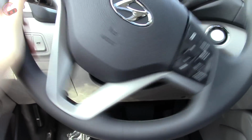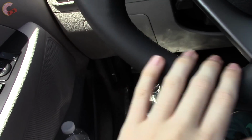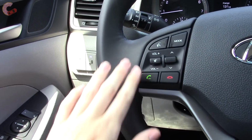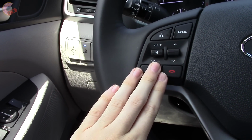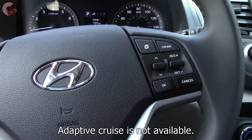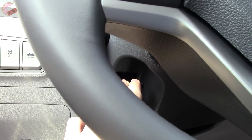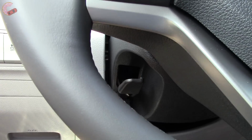The steering is electric power assisted, and the wheel itself has a nice design with leather stitching on the Sport and up. These buttons are dedicated to audio and phone controls, and the other side is for the standard cruise control. The wheel itself is manually tilt and telescoping, but not heated.